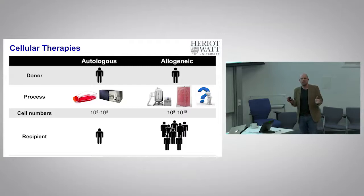That's considerably more challenging, as you can probably imagine. There's a lot of stuff about this that I'm not even going to touch on today, which is quite difficult. Particularly, there are regulatory issues. Particularly, there are immunorejection issues. If I take cells from you, grow them up, and put them back in you, you're not going to reject them because they're your cells and your body will recognize them. If I take cells from somebody and put them into somebody else, there is a very, very high chance their body will reject them.